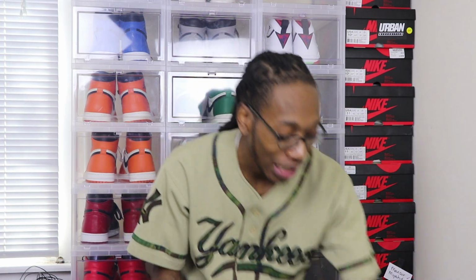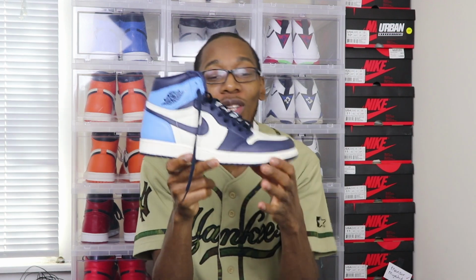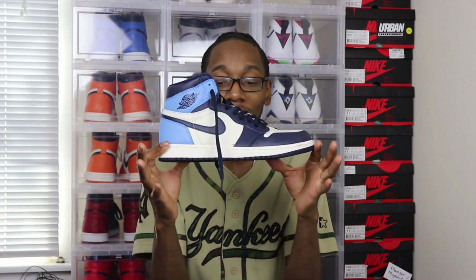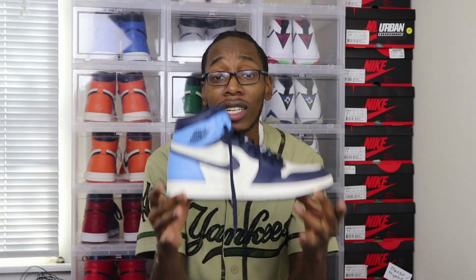The last two shoes I had a very tough time deciding which one I was gonna put at one or two. They could've gone either way, but this shoe is dope. I love this shoe. I had to have this shoe. That is the Air Jordan 1 Obsidians. The colorway on these is crazy. When you put these on feet, they pop. At first they said they were gonna be limited. I'm glad they weren't limited. I had to have these, man.